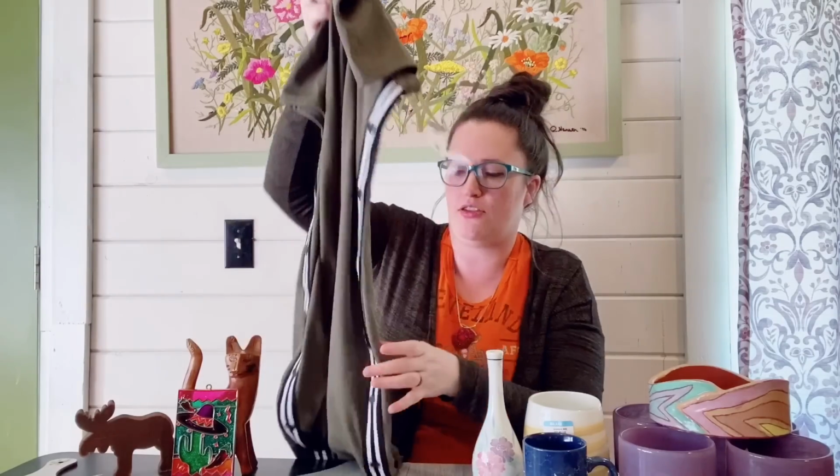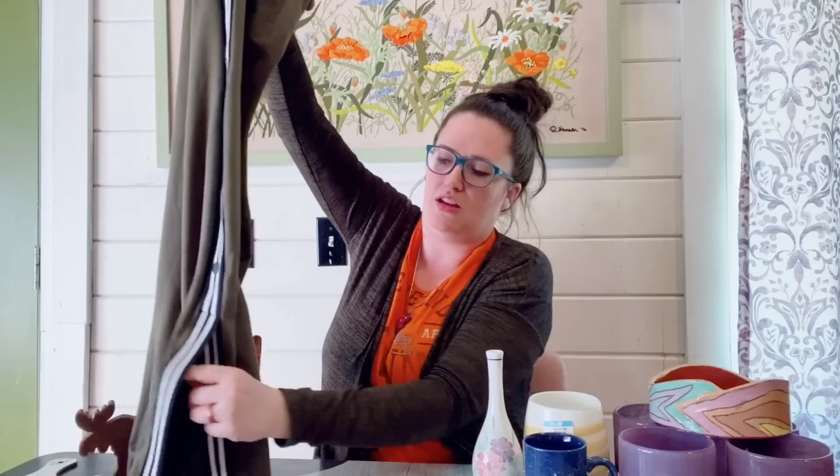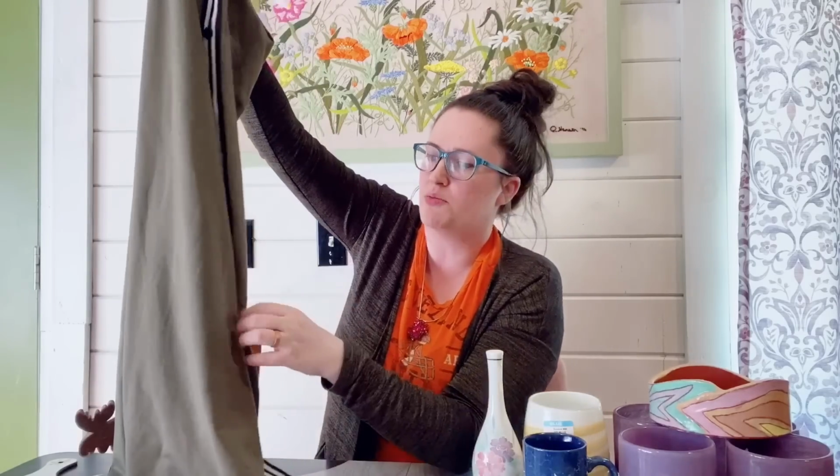This was priced $6. I believe gray tags were half price though, so I think I got this for $3. And it is kind of long, so it has a little bit of a slit on both sides there. So I think it'll be nice and airy for the summertime. I think it'll work good for me.